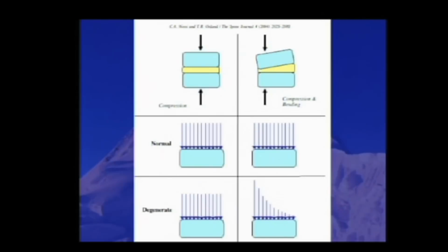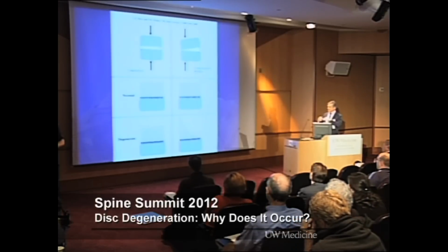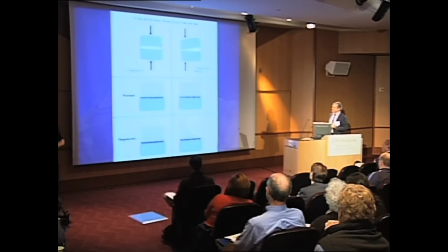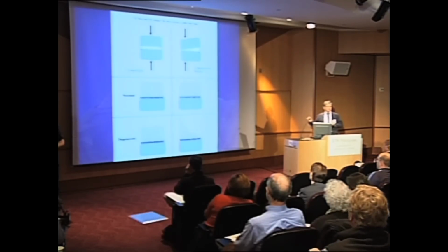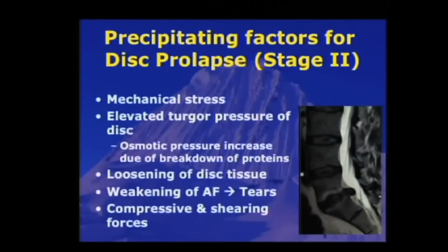Now let's talk about the axial loading. What has been shown in degenerated discs is that if you apply compression and bending, for example, you will not get in degenerated discs that kind of smooth equilibrium of loading that you see in the normal disc. But in a degenerated disc, the forces will be unevenly distributed over the surface of the disc because of the degeneration. And that can obviously then result in further mechanical injury to the disc and to the disc structures. And that has been shown to actually happen in a degenerated disc.